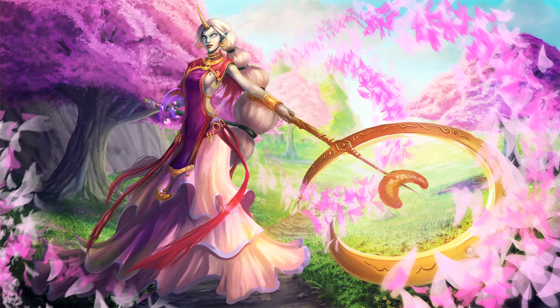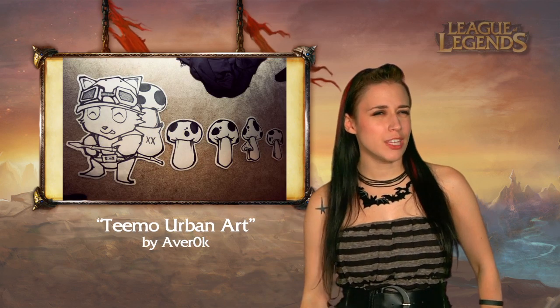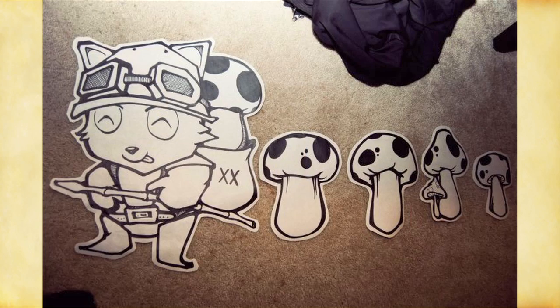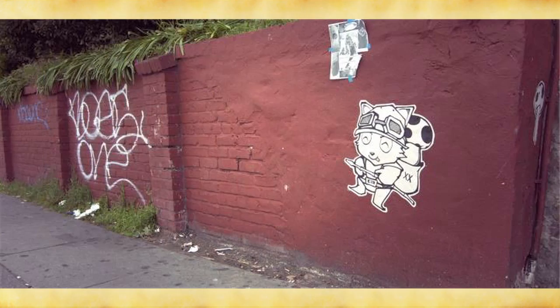The funny thing about Teemo is that I think he travels even more than I do, especially with the help of Avarok. It's not quite graffiti if it's immovable, right? Avarok pastes up these Teemo portraits and mushrooms to show this Yordle's dominance over a lane, or a bypass, or a construction site. You know, just anywhere that a champion could go.